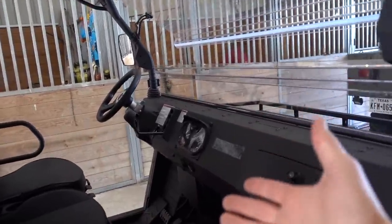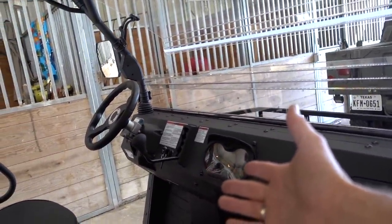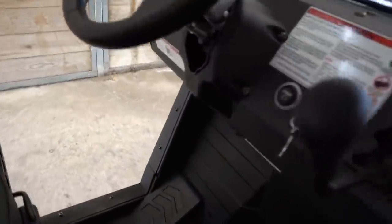This has a regular, what do they call, CVT transmission. Let's turn it on. Let's go see what we got here.